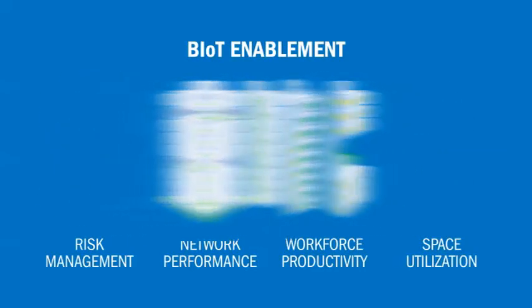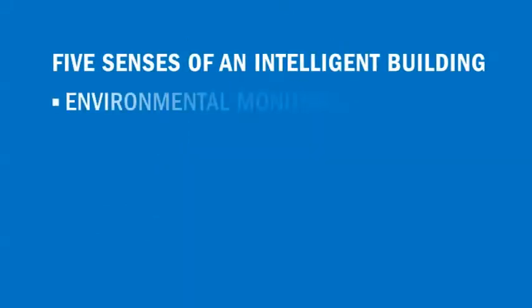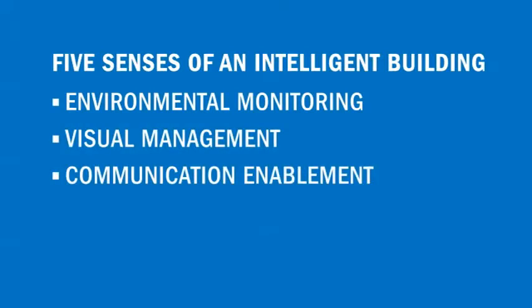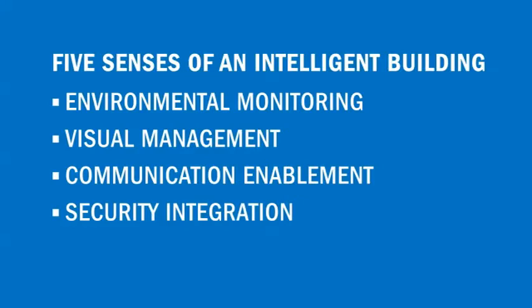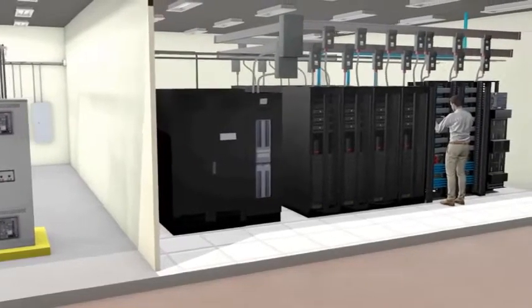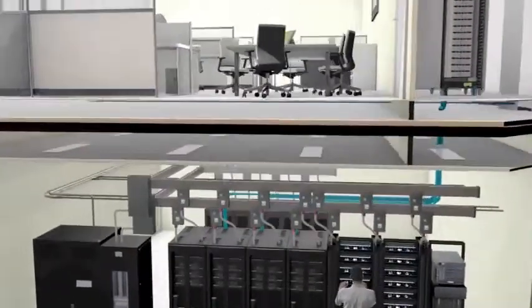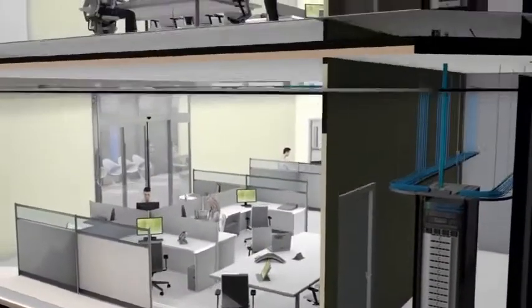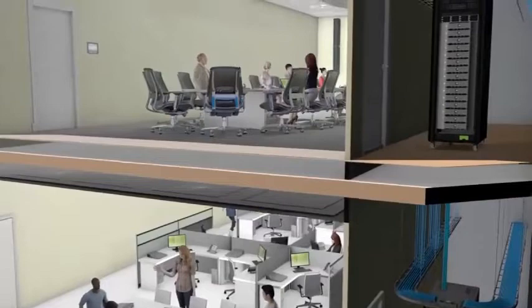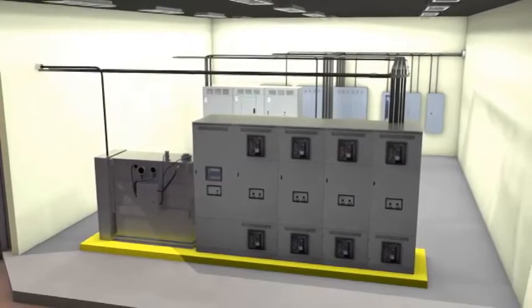better space utilization. The 5 senses that enable intelligent buildings include environmental monitoring, visual management, communication enablement, security integration, and network connectivity. Environmental monitoring, the first of the 5 senses of an intelligent building, utilizes various types of sensors to track occupancy, assess lighting levels, gauge temperature and humidity, and monitor energy consumption. This can be achieved through energy metering, power monitoring.